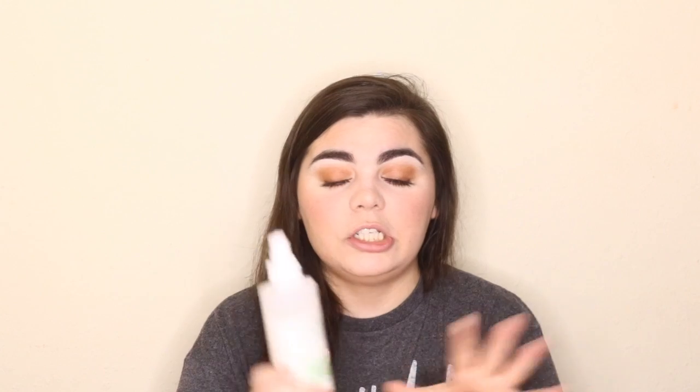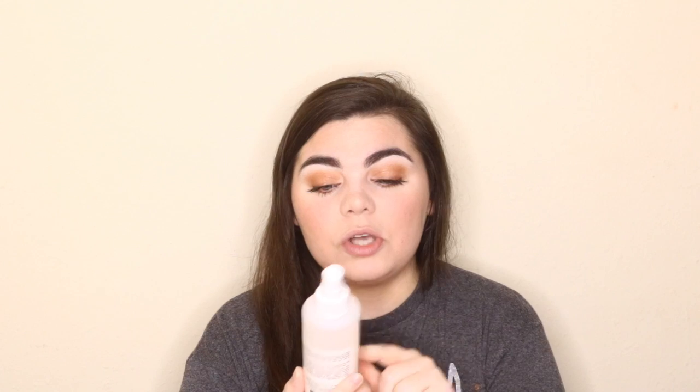Brows are done. I like to personally set my face first before I do highlight. It just lets that highlighter pop a little bit more. So I am going to make the stupidest look possible and spray this all over my face. This is really, really good for setting your makeup, and for spraying on your face if you feel like your face is super dry. It's good for your nighttime skincare too. This is just so bomb, and it's $12 for this big, huge bottle.